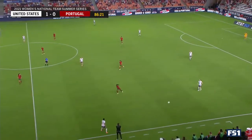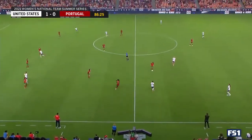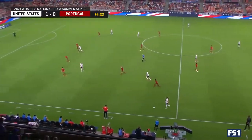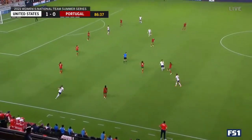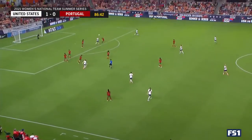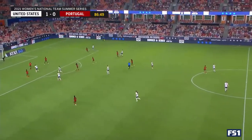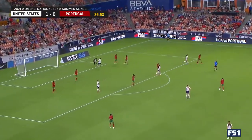Tiana Davidson. Press. It's knocked away. U.S. recovers. Davidson, out of Stanford University, played 3 years there. U.S. cutting ball in the middle. Rose LaBelle, left foot, playing it across. Headed for Lloyd, cleared, but given right back. Lindsay Horan, all the way to the right. Smith, and that goes right back to goal.